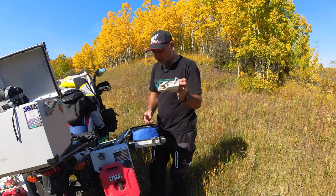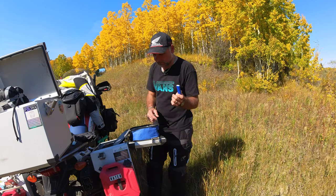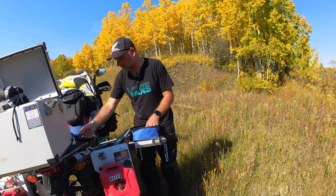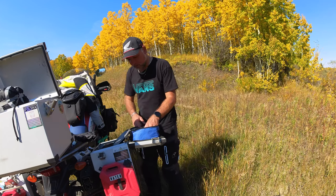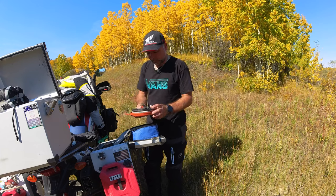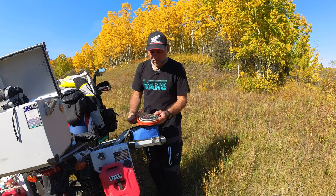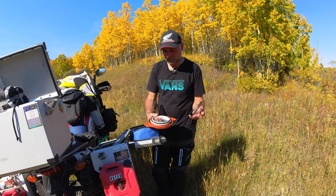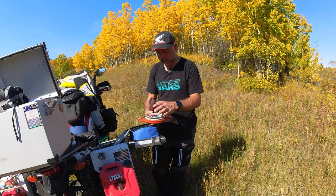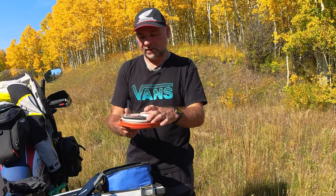Here I have the valve for the stove, if I want to use the cigarette lighter to light up the stove. I have two of them. One is usually here and one is in my tank bag. And we have the C2 Summit cookware. Inside the cookware I usually have a couple of ketchups, sugar, which I don't use too often, pepper, salt, and stuff like that. So this is actually three pieces here.